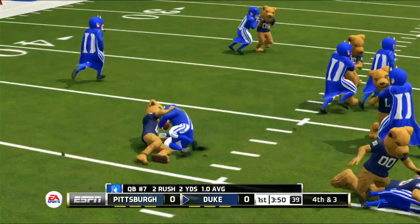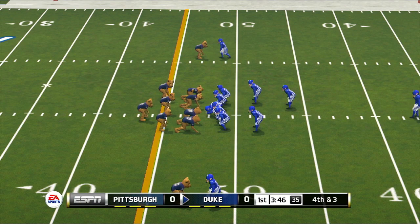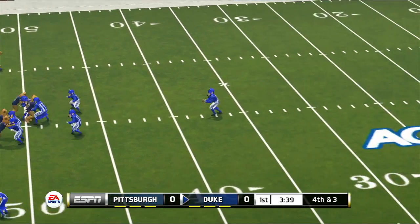You know, a lot of times as a safety, you're sitting back there making sure there isn't a play-action pass or a play potentially that can go behind you. I think this safety has that sixth sense. His instincts on that play were special. He read the run, got into the backfield, and made the play.